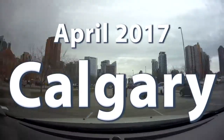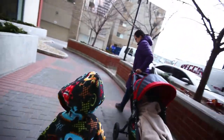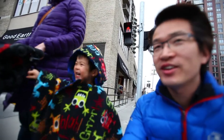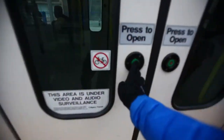And we are heading over to the library, the central library, and hopefully parking at Peggy's parents' place. Come on, buddy. Thank you. Okay, I got it. Buddy, climb up. The library. Yeah, we're going to the library.